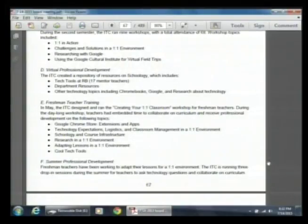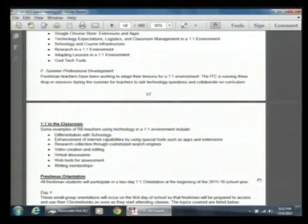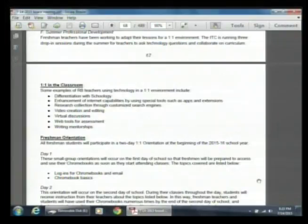So all of that led to some pretty exciting things in the classroom. So under the heading one-to-one in the classroom, there's a list of a variety of ways that teachers ended up using technology. I'm just going to talk about a couple, but what was really exciting was that these are different ways that technology was incorporated across departments, and not just with our teachers who were part of the one-to-one pilot, but with teachers who even just went into the labs and wanted to do some experimentation with technology in their classes.